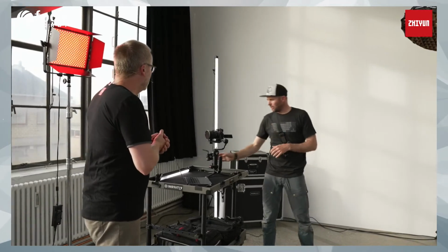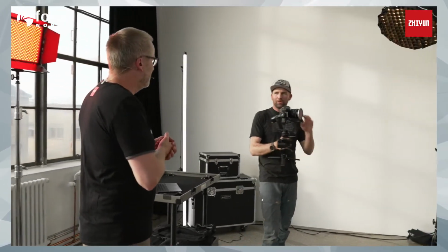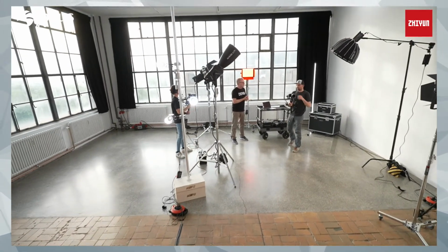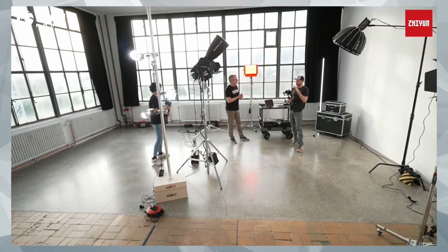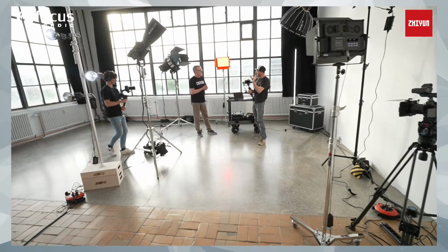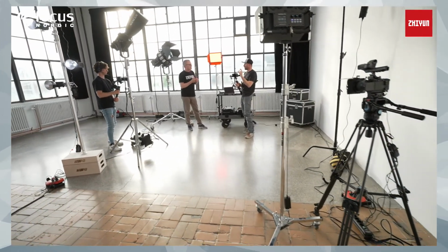You can see if you do a lot of movement with the gimbal, the IBIS is made so that it stabilizes the shot. So if you do a lot of movement with the gimbal, the camera will try to stabilize that shot, or it can kind of get tacky in the picture. Is it micro jitters or something? No, it's not micro jitters. The picture jumps. Oh, okay. Yeah, so it's really bad.